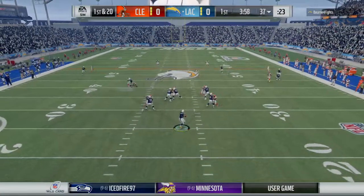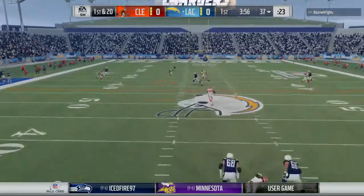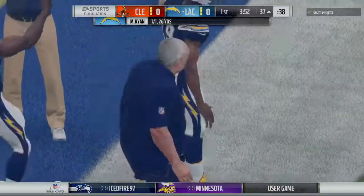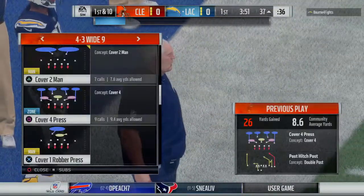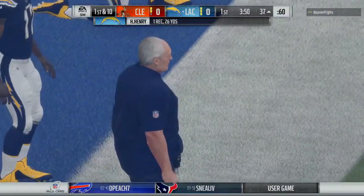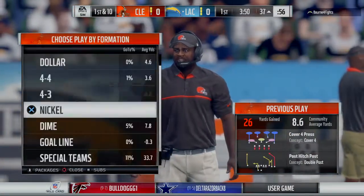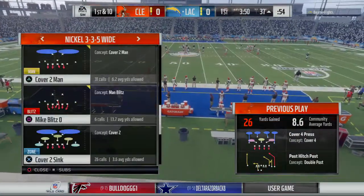Out of the gun, it's Ryan. And this complete to Henry over the middle. A good pickup there, 26 yards. And now a timeout called defensively by the Browns. They'll have 2 remaining as we step aside here in this first quarter.